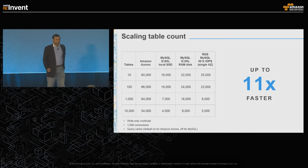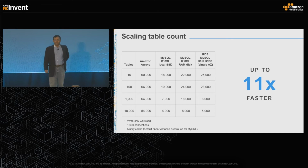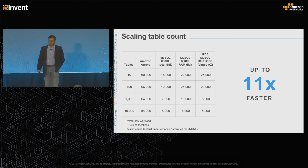Now, anyone can generate a suitable workload to show a good benchmark result. So we looked at how we scale. If we, for example, increase the number of tables from 10 to 100 to 1,000 to 10,000, can Aurora really stand up? And we did very well. If you look at Aurora performance, at 10 tables, we had 60,000 IOPS. This is write IOPS, by the way. And when you go to 10,000, it's 54,000. So it holds up pretty well as we scale the number of tables, size of the database. If you compare this with MySQL on i2-8XL, which is actually a more powerful instance than R3's, and if you scale up to 10,000 tables, the performance goes down significantly. In fact, if you look at the headline numbers, we are up to 11x faster than what you can do on MySQL and similar or better hardware.